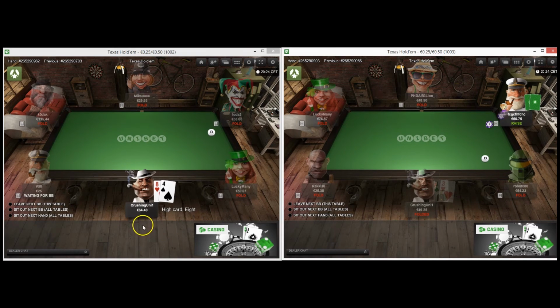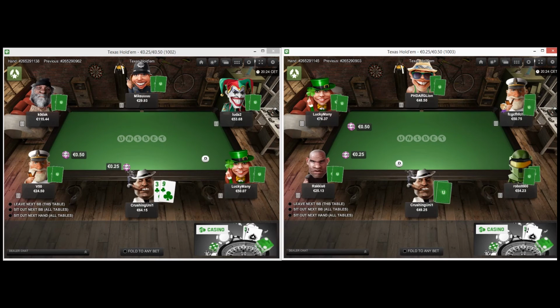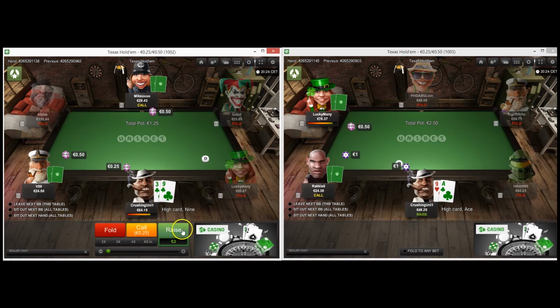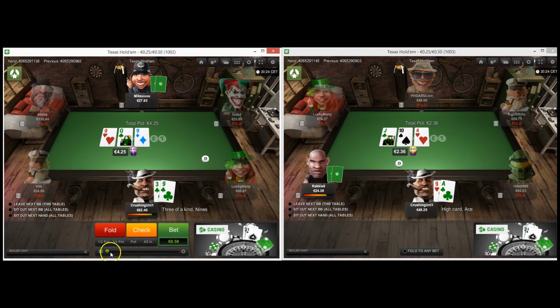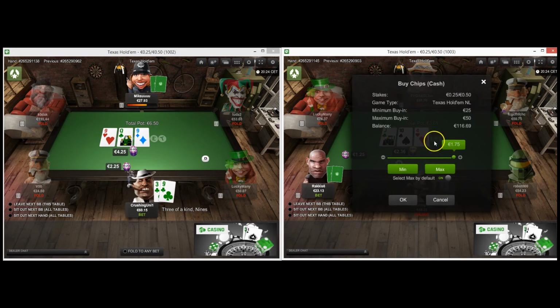Get a walk there, which is nice when you've got rags. 3-9 suited out of position versus this Mixu guy. I think we're going to go for it again. Maybe a bit too wide and out of line, but he has been playing very passive. We flop 3 of a kind, just going to go for half pot. Ace-9, we face the lead, we're going to fold.